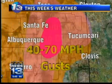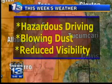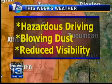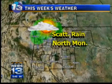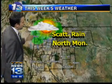So very tricky conditions. Our main concerns are going to be hazardous driving. On Interstate 40, we could have cars, semis, high-profile vehicles when a 70 mile per hour wind could be a lot of trouble. Blowing dust as well, reduced visibility, possibly to zero at some time. So driving could be a real pain for folks tomorrow because of this wind. It also brings down a chance for some scattered rain, mainly in the north.